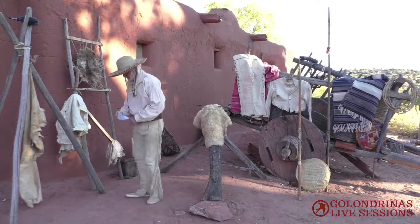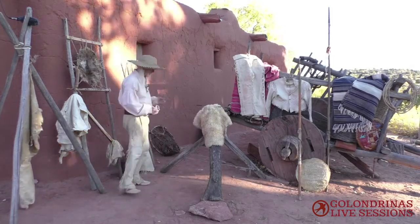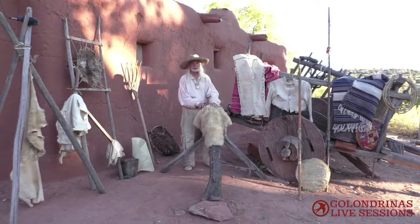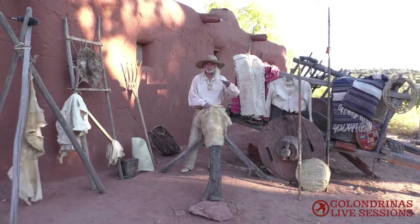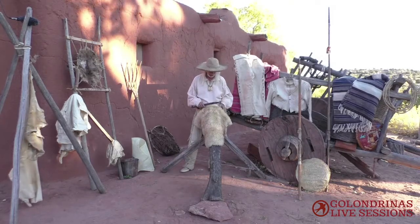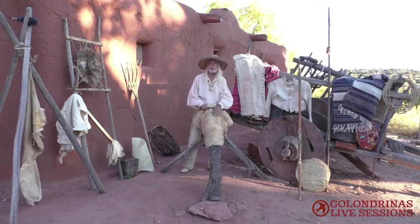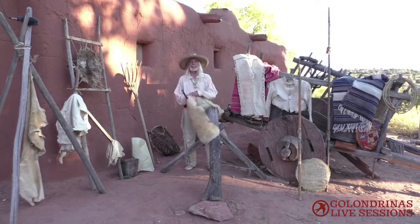Okay, what we're going to do. The very first thing you have to do once you've made your kill is flesh it. Obviously skin it and then flesh it. And I'm going to demonstrate a little bit here on this extremely rare New Mexico pygmy polar bear. No, actually it's a sheep.